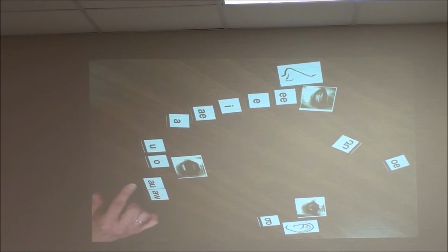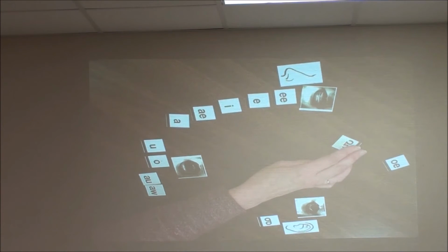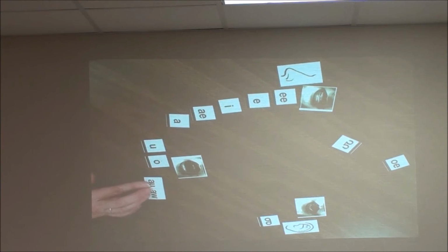Because when we spell a word, we use AU toward the front and AW at the end. And the jaw's lower than it is with these two. I didn't mention that before. AU is used in a word toward the beginning or middle, and AW at the end. You guys should know that through your OG training.